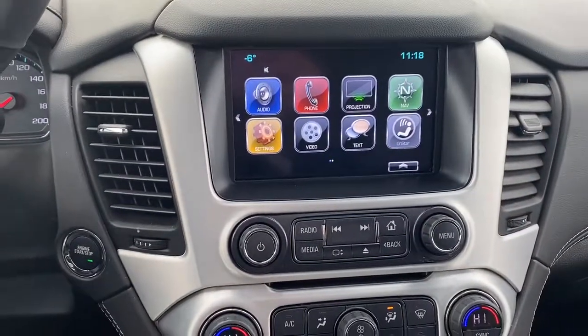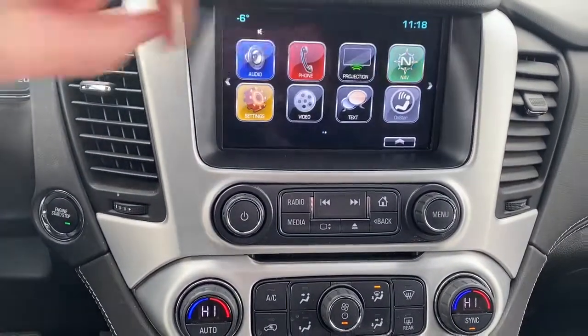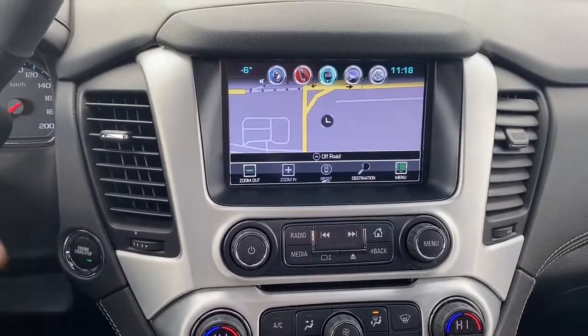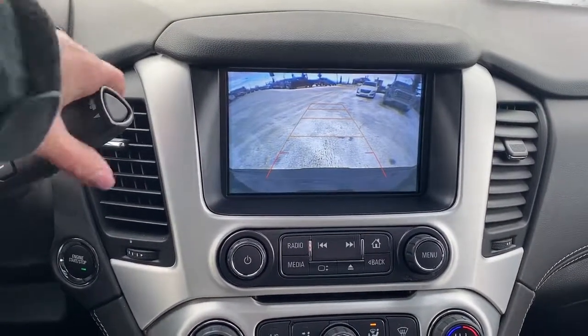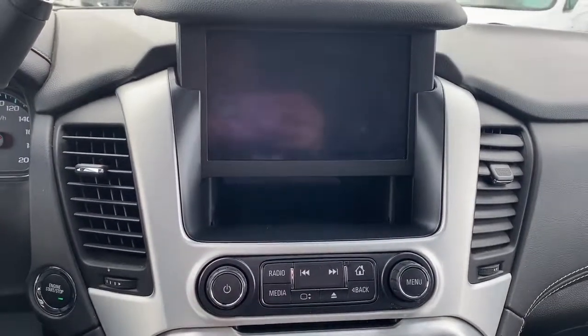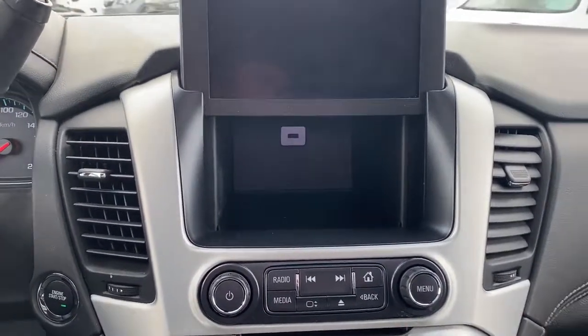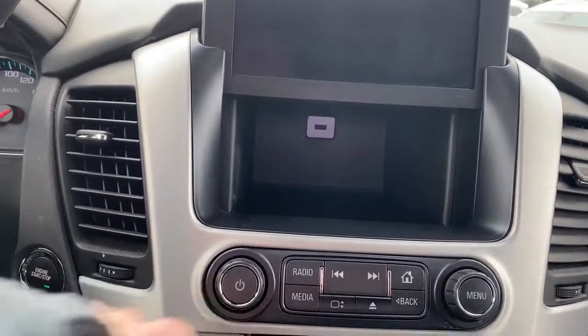As we look over here, we've got GMC's infotainment center, complete with navigation. And this screen also doubles as a backup camera. You can also push this button here to move that screen up, and we do have a USB plug-in hidden behind that screen.